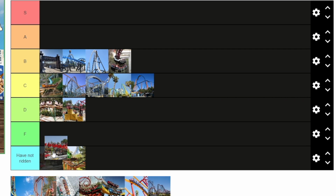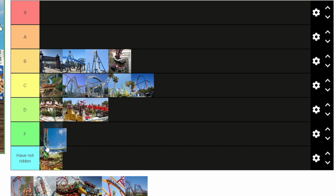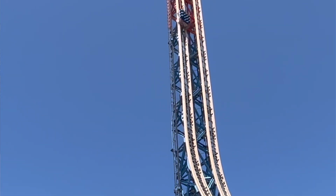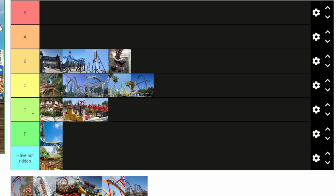Alright, next, Speedy Gonzales, kiddie coaster. It's gonna go right there. Superman. Now, this might be a very controversial opinion. I don't like Superman. I think it is boring and not worth it for the height. It really is not that good of a ride, and I feel like they could have done such a better job with a taller coaster like that. So yeah, I don't like Superman. The wait can be insane because of how slow the dispatches are and how few people it holds on each car. Really not a fan of Superman.